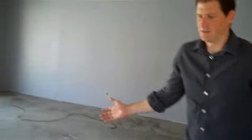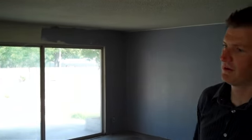So it's converted to a room. This is acceptable. We can reconvert this. There's no major construction in here. It's not drywall. It's not divided walls and things of that nature. It's just putting a garage door on and a garage door opener and making it back into a garage.